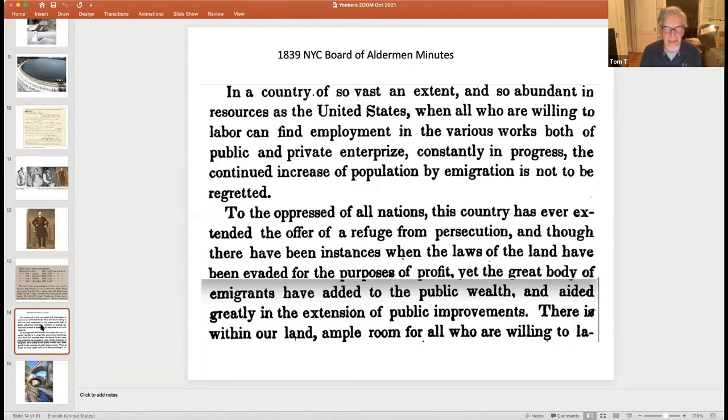But it goes on to say in the minutes, to the oppressed of all nations, this country has ever extended the offer of a refuge from persecution. And it's the same reason people are coming here today. And though there have been instances when the laws of the land have been evaded for purposes of profit, yet the great body of immigrants have added to the public wealth. And there is within our land ample room for all who are willing to labor. So I think this echoes a lot of the same arguments that we hear today. And I thought it was worth seeing from the opinions of New York citizens as far back as 1839.